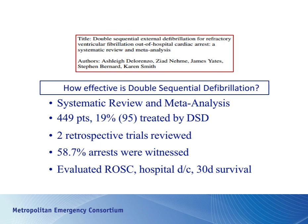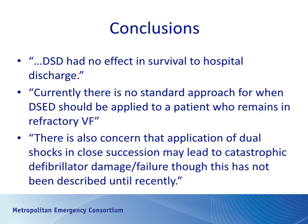So when they did all this work, what did they come up with? Well, they concluded that double sequential defibrillation had no effects in survival to hospital discharge. There is no standard approach for when double sequential should be applied to a patient who remains in refractory VF. Again, it has to do with, do you do 3 standard shocks? Do you do 4? Do you do 5? So there's no consistency in terms of when you use double sequential.